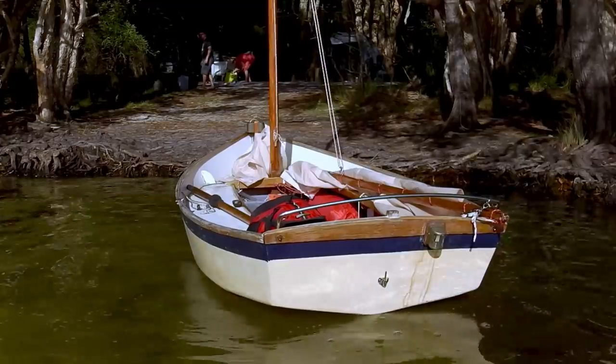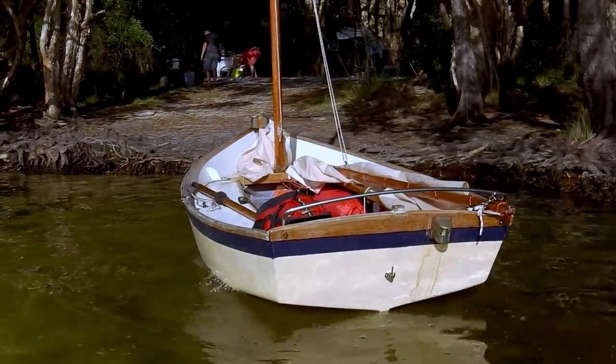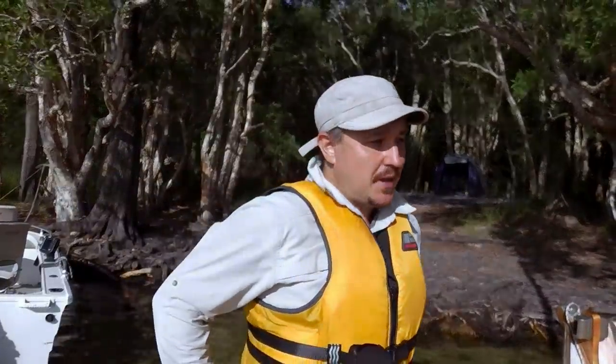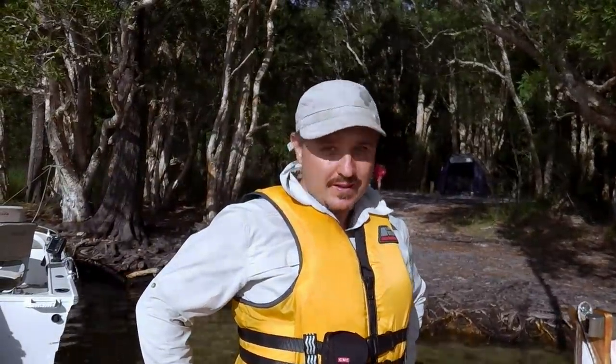Myall Lakes, of course, is such a wonderful spot. Isn't it? Like the sort of place that this boat is built for, full length keel, shoal draft, you can go right up on these sands. Yeah, it's glorious here, absolutely glorious.